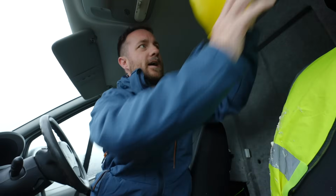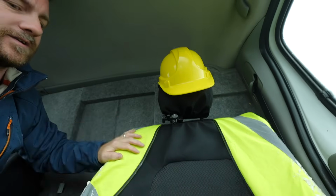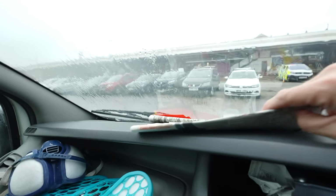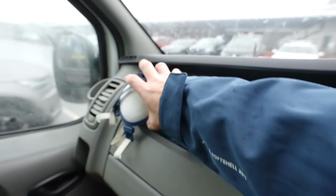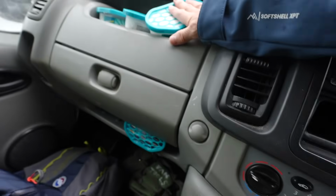Now, I do need to get this van all stealthed up in the front here, so I'm going to put my hard hat on the passenger seat top like that. Nice. My newspapers, which are already out, I did move them because they were annoying me when I was driving, so that can go there. I'm going to put the mask on top as well. What else have I got? The humidifier can just live there.